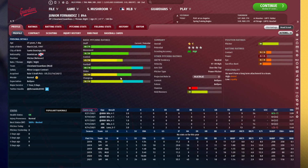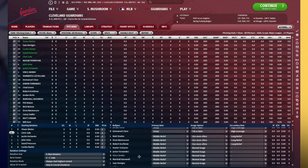Junior Fernandez was a Rule 5 draft pick from the Cardinals. I was stunned that he was available in the Rule 5 draft. He is definitely going to stick on this team. There's no chance we're releasing him back to the Cardinals. I don't care if he's not quite MLB ready, and he looks like he is to me. He has just got so much potential as a reliever. We absolutely have to keep him around.